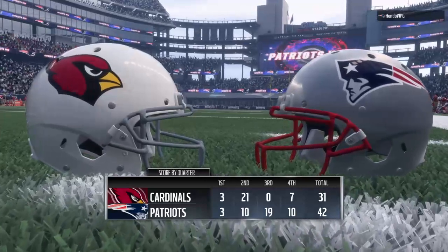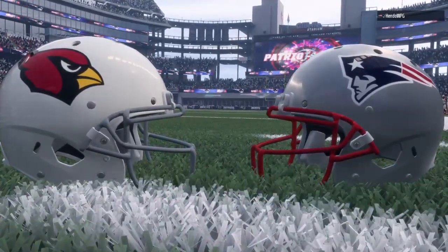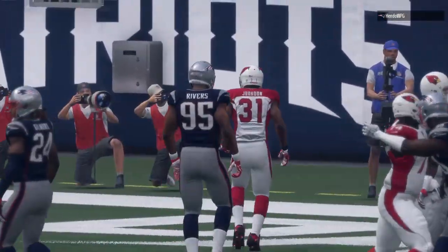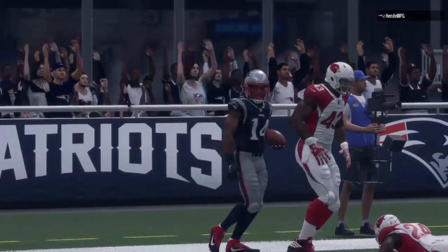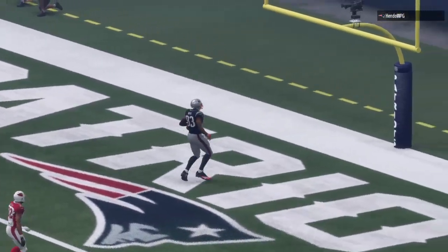So for the Pats, it'll be a .500 start as the win gets them back to 2-2. And they will hit the road next week to take on the Seattle Seahawks. Meanwhile, for Arizona, they'll drop down to 1-3. And fortunately for them, they'll have the early bye next week as they return to action in Week 6.